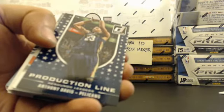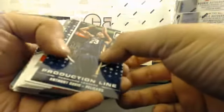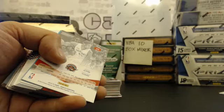The four box mixer. Can you tell me again what the four box mixer is? Prism Jumbo. Hobby Prism. Court Kings. And Certified. Production Line. Sorry, guys. No more goaltender till next. Kenneth Faried, Glenn Robinson.